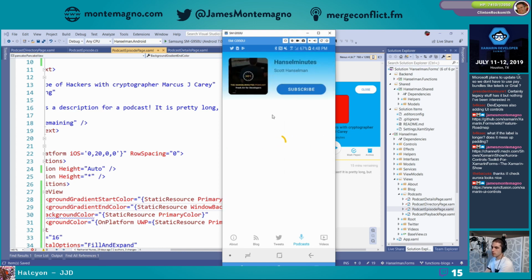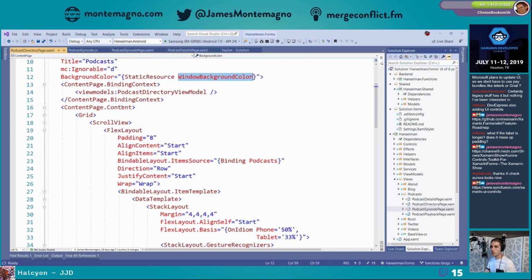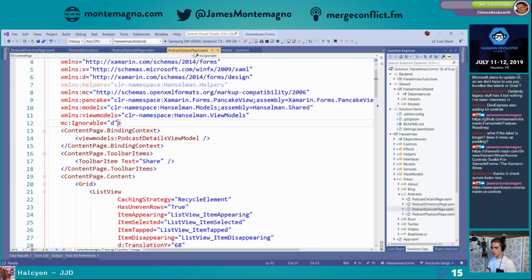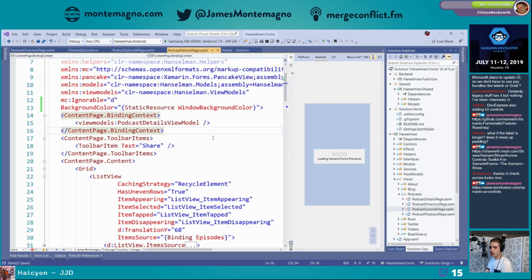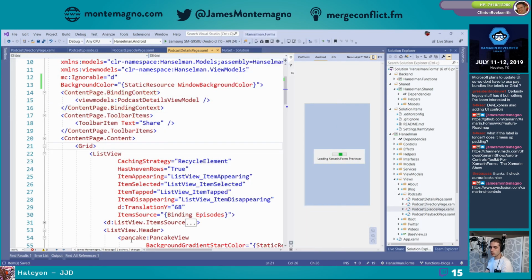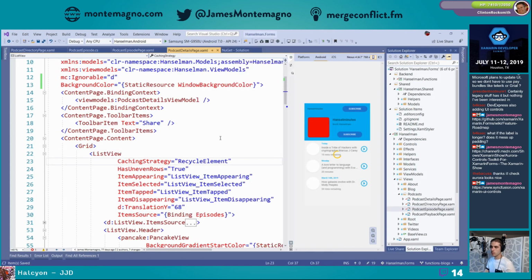Tap on one of these. Yeah, this should have this as well. Going strong, Jim. Going strong. Podcast directory page. Podcast details page. I think that this window background color I might actually have to set on the list view as well. Unless maybe it is transparent. Yeah, because it's... Okay.